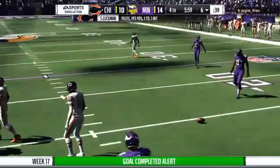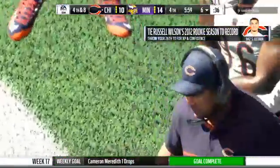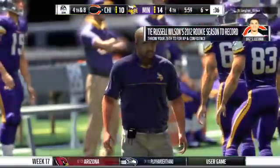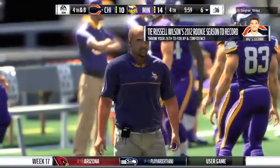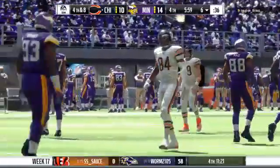To it through the contact. Incomplete. Well, the fans should be applauding this defense right now. It's an excellent job. They force a 3 and out, and they should be able to set up their guys with great field position, probably near midfield or better.